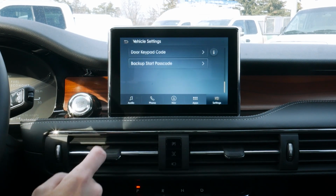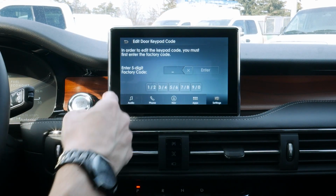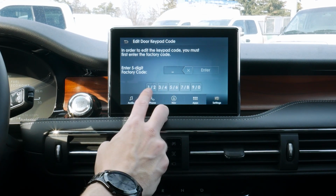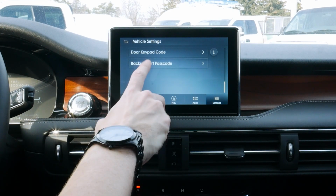Now we've got our door keypad code. So we've got our 5-digit factory number, but we do have the flexibility of setting up additional ones if we'd like to. We will have a factory number, 5-digit as I mentioned. You can set a number of these different options up. So if there's a 5-digit number you'll remember easier, you can set that up very simply.